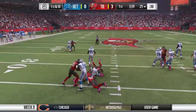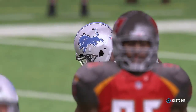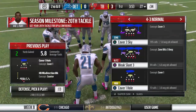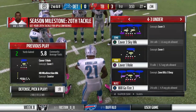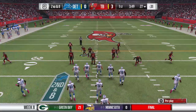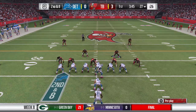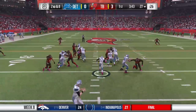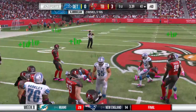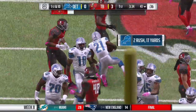First carry for Amir Abdullah. Give him a couple on the carry there. 2nd and 8. And after the play on the ground, that brings up 2nd down here. They go with Abdullah again. And they get him down, but not before he takes it across the 40-yard line. And a nice carry there of 15 yards.